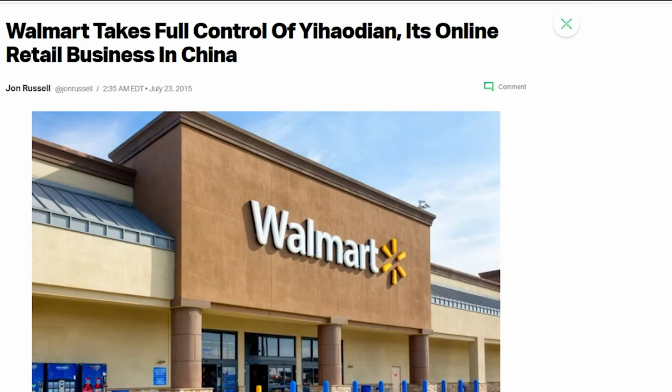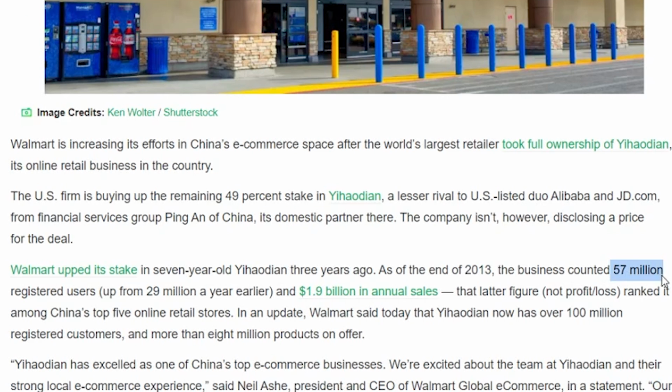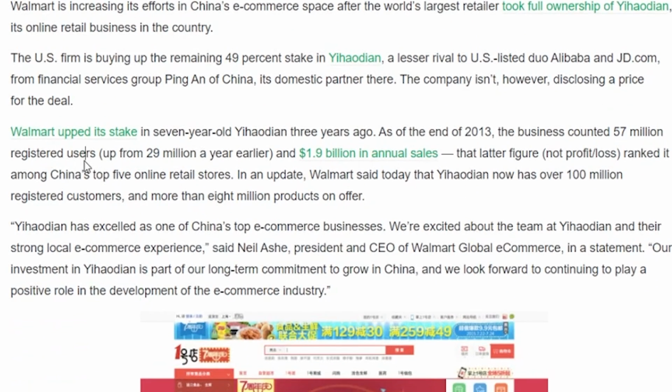And at that time, they were one of the biggest companies out there. Alibaba and JD were around. This was a company that was around too. And it had 57 million users, $0.9 billion in sales. Very impressive. It ranked among the top 5 online retail stores. Apparently, nowadays, this company, Yihaodian, is not doing so well anymore, and Walmart actually exited the business. But hey, at the end of the day, the two founders, they built up this company. They had a lot of business, and somehow Walmart screwed it up.